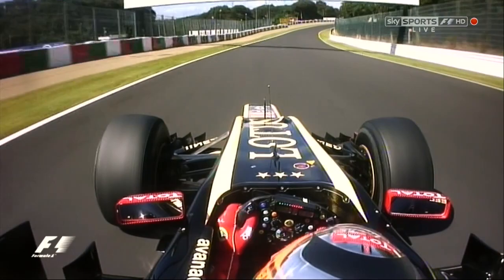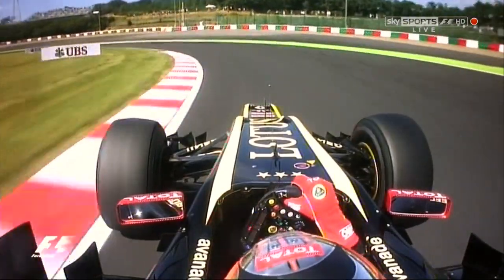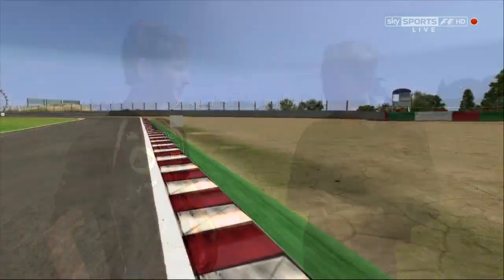So then long sweeping right-handers to a corner. I used to love the Spoon corner, like a double apex. Yeah, maybe the most difficult of the circuit to me. Very, very high speed to arrive there, and the blind apex again. Carrying a lot of center speed, but then having a very, very good exit.